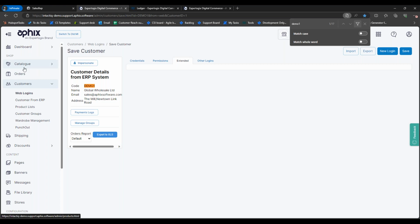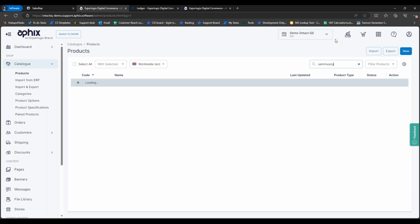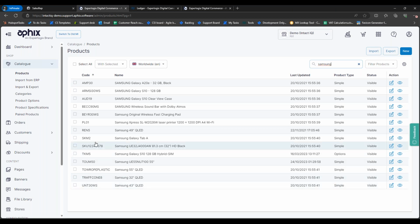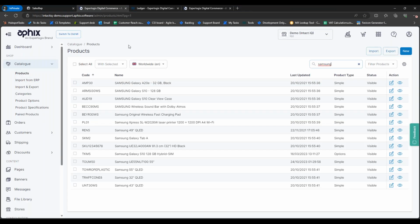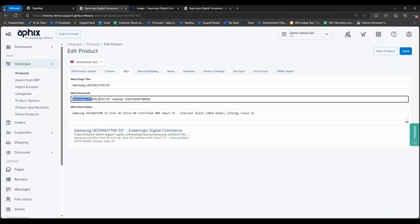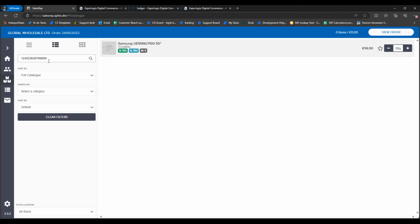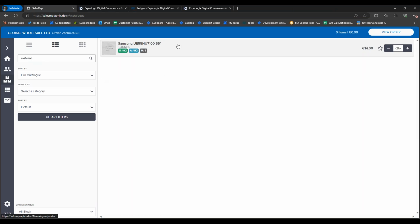To make that simpler, on the back end of the management interface, if I go into catalog, and what was that? TOUM50. So under SEO, we have our keywords. So we can also see here's one I added yesterday. It's just called webinar. Again, if I just remove that, paste in webinar, there's my product.